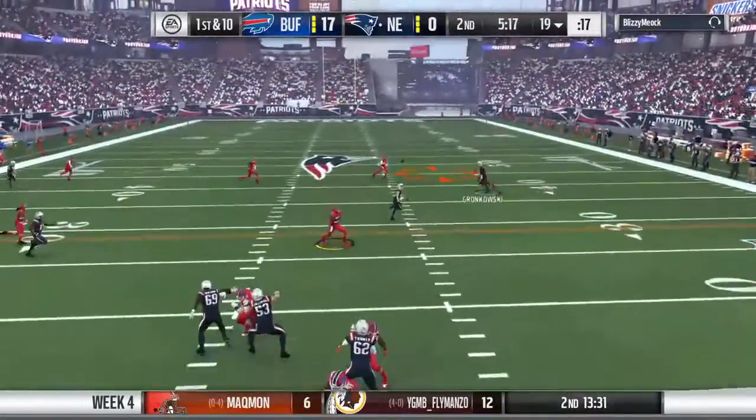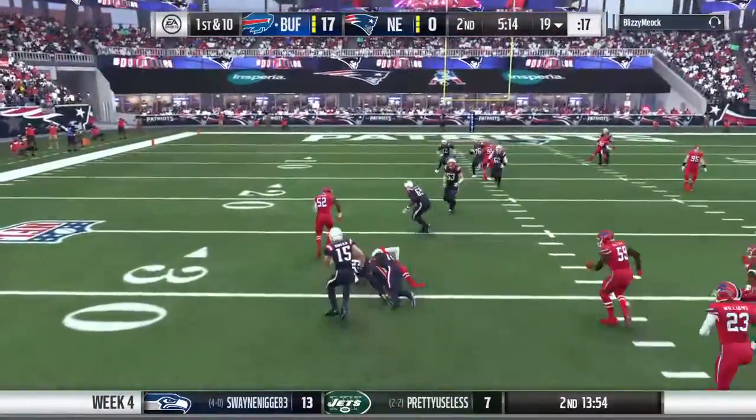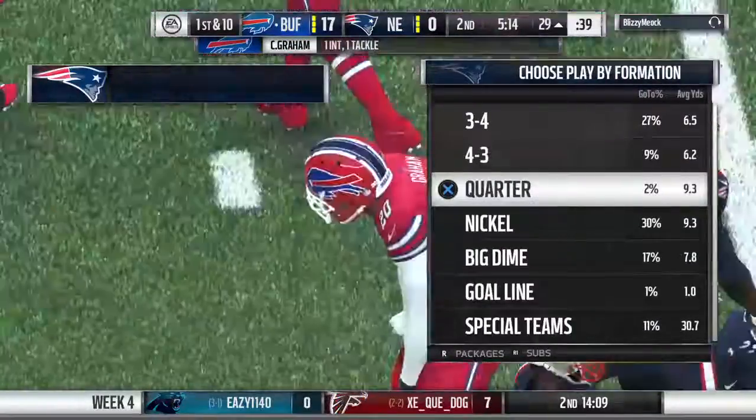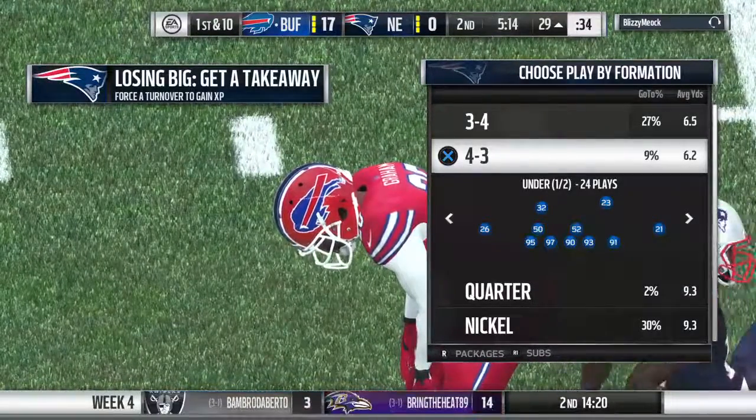They go back to the air here after the INT. Into a double team, and it's intercepted. Picked off by Corey Graham. And he'll bring this one back to the 29. And the Bills offense comes out ready to take over.